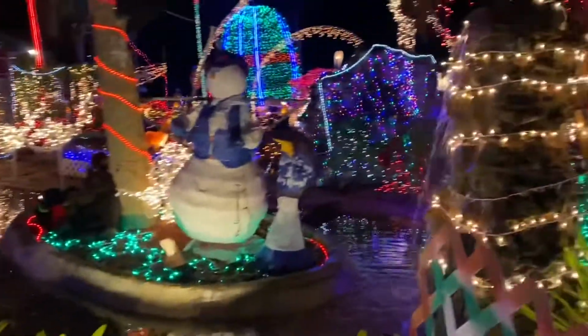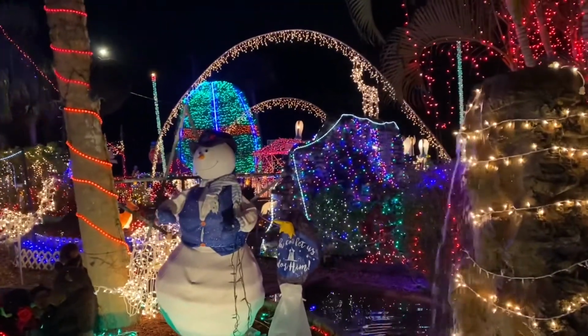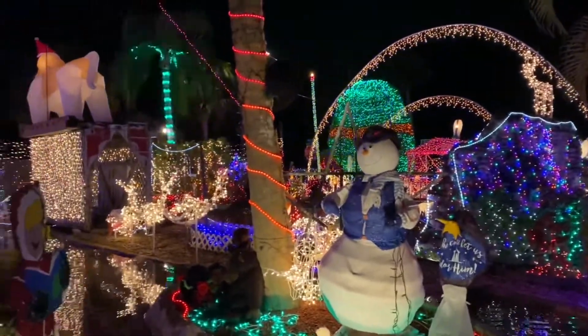This right here is my favorite view from the house. You can see kind of everything. It's kind of in the middle, and they got this pond in the middle. Yeah, you can just see the whole entire yard from this angle here. Here's another look at this view.